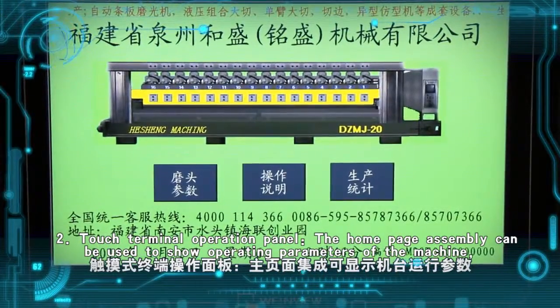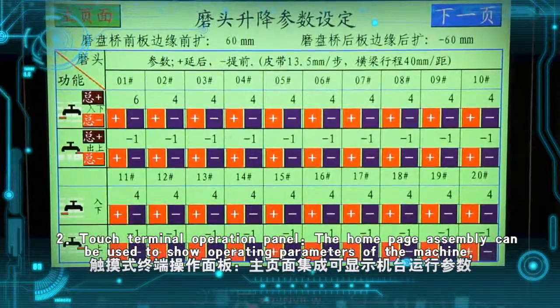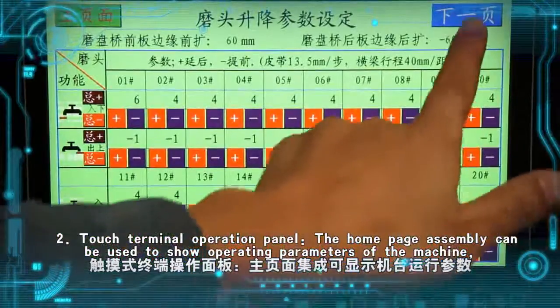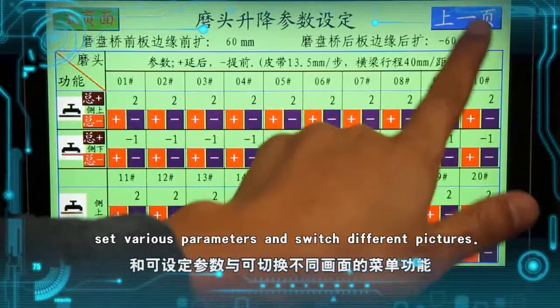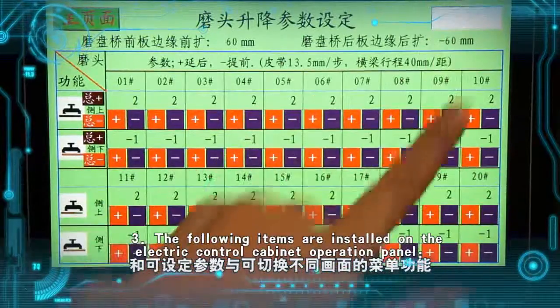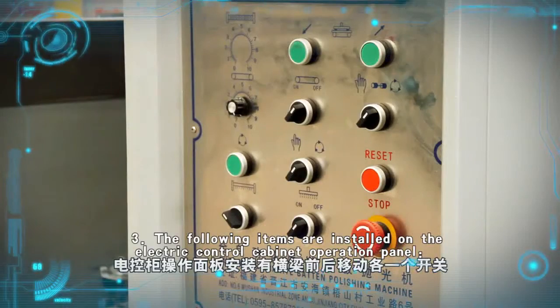2. Touch terminal operation panel. The homepage assembly can be used to show operating parameters of the machine, set various parameters, and switch different pictures. 3. The following items are installed on the electric control cabinet operation panel.